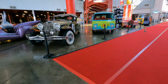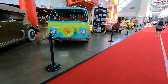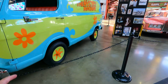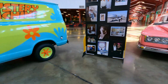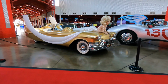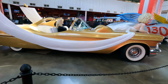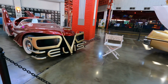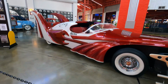All right, we got a bunch here. Just gonna be walking down through. I'm not gonna be telling you guys what every car is. I mean, this is pretty easy right here, huh? The Mystery Machine from Scooby-Doo. It's not very hard to figure out. Old Cadillac that they built. Would you like to cruise around with that? Elvis car.